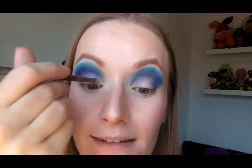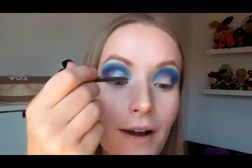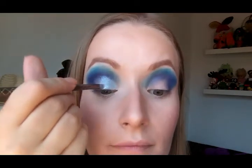Okay, yes, the fixing spray helped, because I did the swatches without it, and I was a bit like, I don't know if this is opaque enough for me. It's not Fix Plus, I just said it with a fixing spray. Let's call it a fixing spray. So I really like that. That color performs better than I thought, judging from the swatches. Yeah, I'm liking it. So let me do the other eye and I'll be back with you.